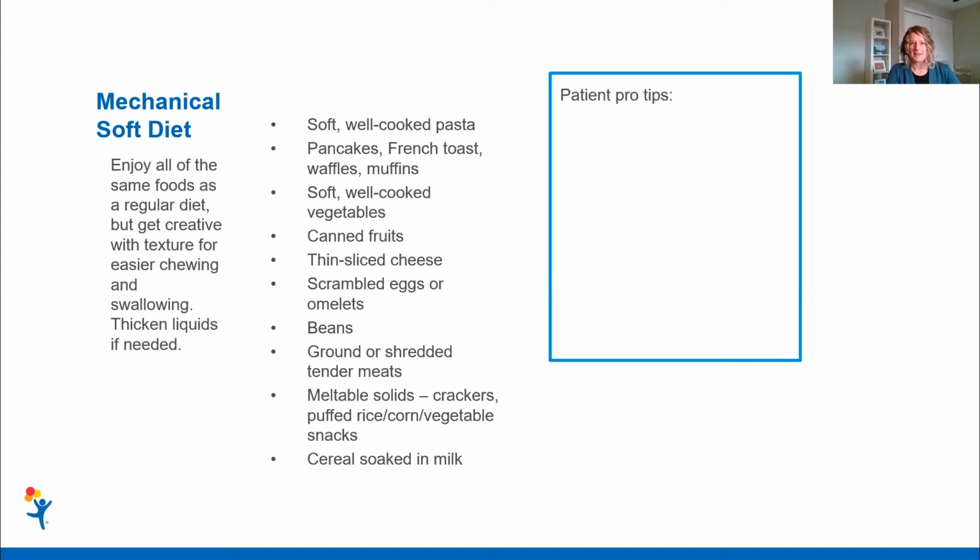Some pro tips I've learned from patients over the years, and this is something that might come out of a swallow study: if your child has trouble with chewing and swallowing, that's milder, alternating bites of foods with sips of water or sparkling water can help with chewing and swallowing.